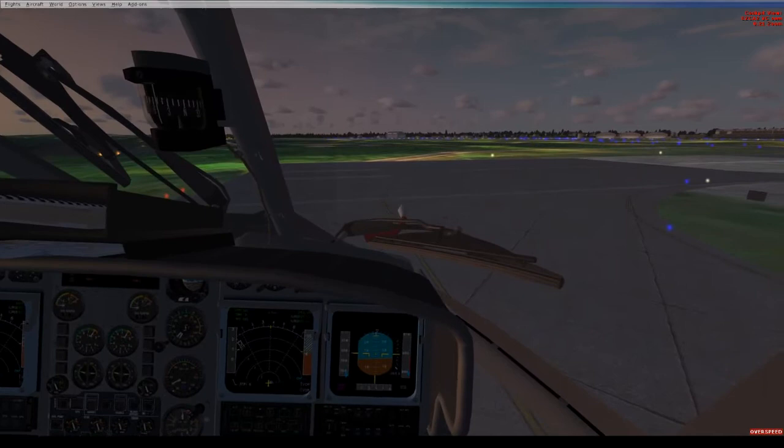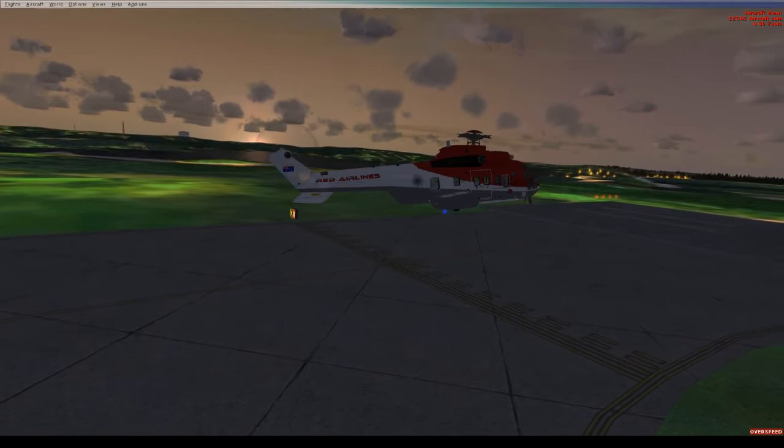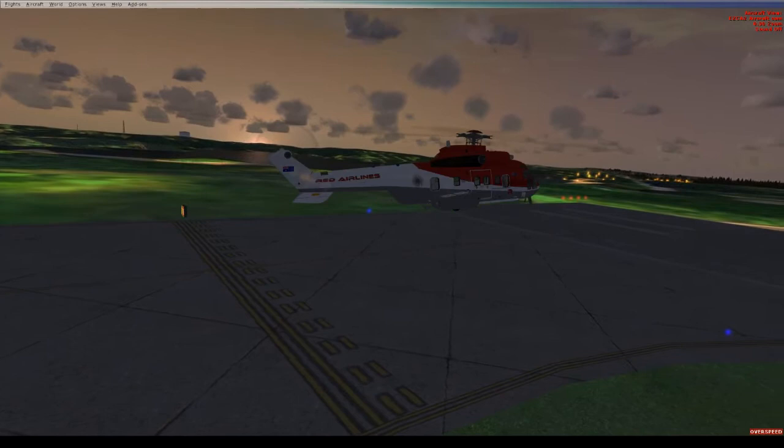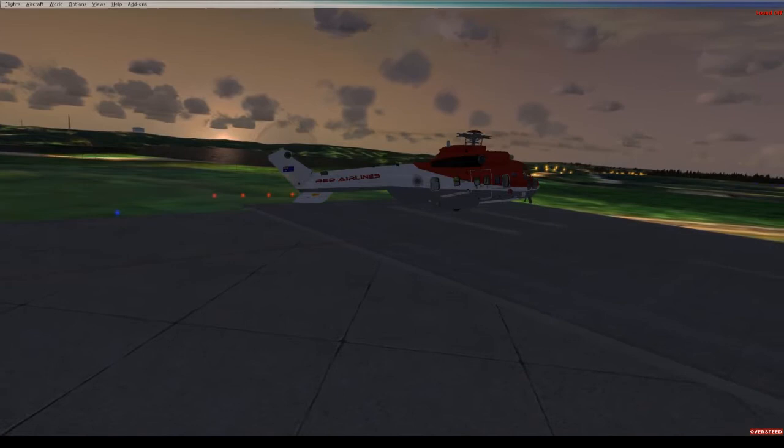Tower, Romeo Sierra Victor 2017, at runway 11. Romeo Sierra Victor 2017, line up runway 11. Lining up runway 11, Romeo Sierra Victor 2017. Romeo Sierra Victor 2017, wind 080 at 14, runway 11, clear for takeoff. Good flight. Runway 11, clear for takeoff, Romeo Sierra Victor 2017.